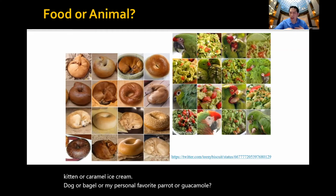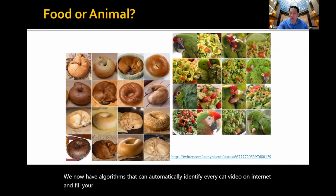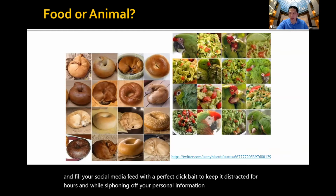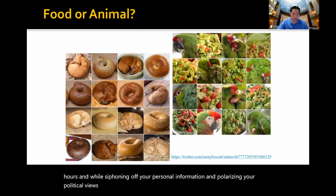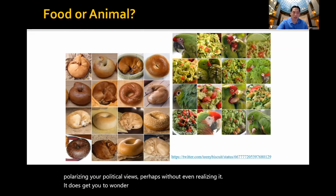We now have algorithms that can automatically identify every cat video on the internet and fill your social media feed with the perfect clickbait to keep you distracted for hours, while siphoning off your personal information and polarizing your political views, perhaps without you even realizing it. It does get you to wonder, though, perhaps there could be slightly more meaningful applications of such technology.